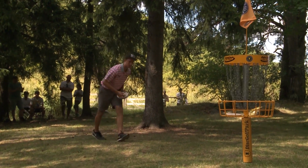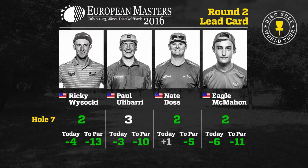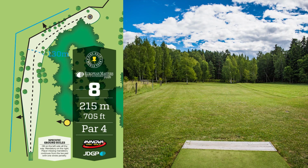And Ricky continues to roll. Birdie on 7. Ricky, Doss, and Eagle with the birdies on hole 7. Moving on to hole 8.